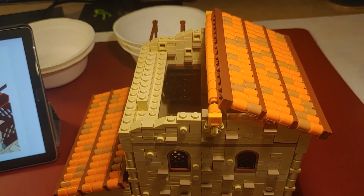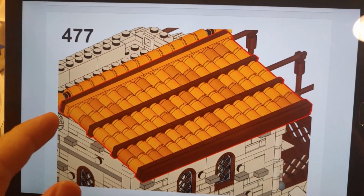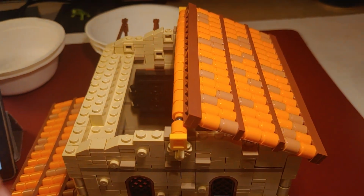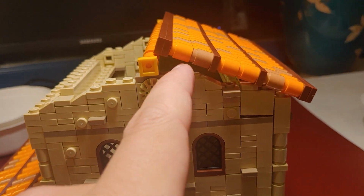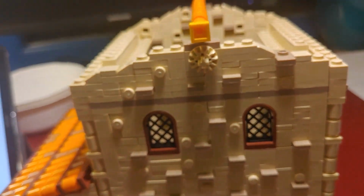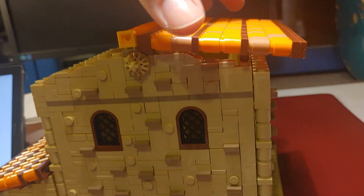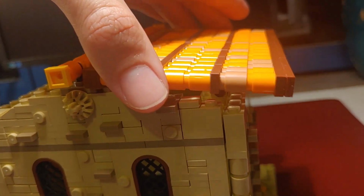Wait a second, this doesn't look correct at all. When we have a look at the instructions, this part of the roof sits in front of this orange row of 1x1 round bricks, which we placed in the beginning of the roof building process. And our part of the roof just sits on top of this row here. And so we also get this gap here. This can't be correct. When I put it like this, it looks even more wrong. And it doesn't hold at all.